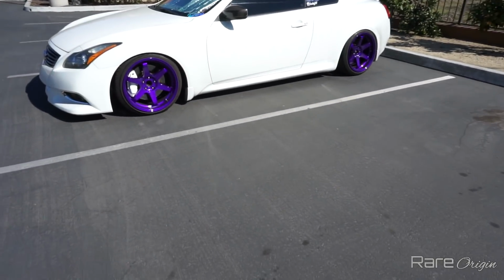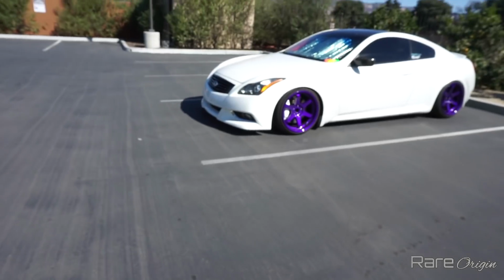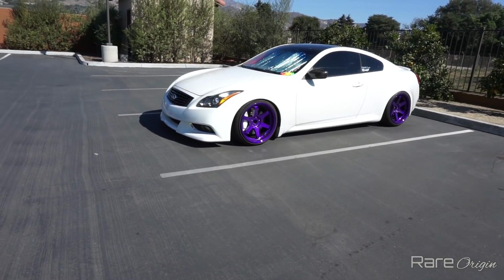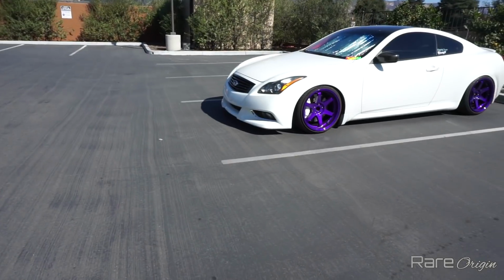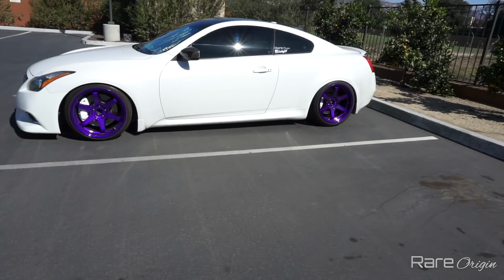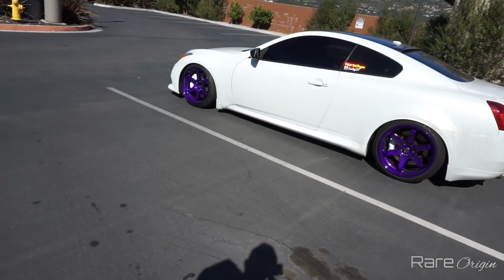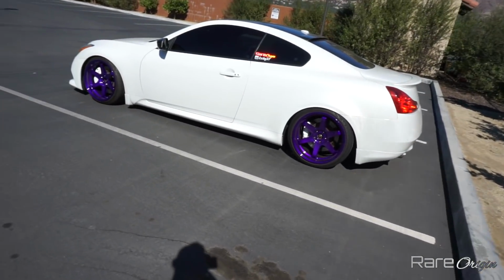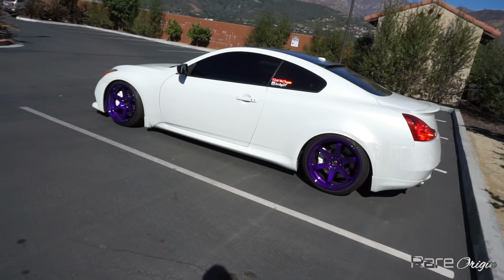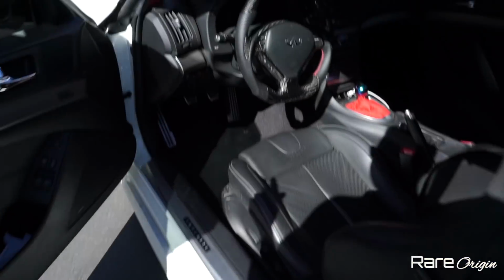I just did it because I'm gonna record a video and some pictures, but then eventually I'm gonna go back to gloss black and go with the theme, with the carbon fiber hood and carbon fiber trunk. And like I mentioned before, these wheels are temporary. These are not the wheels that I will be having on the car. I'll be having the Workmeisters.